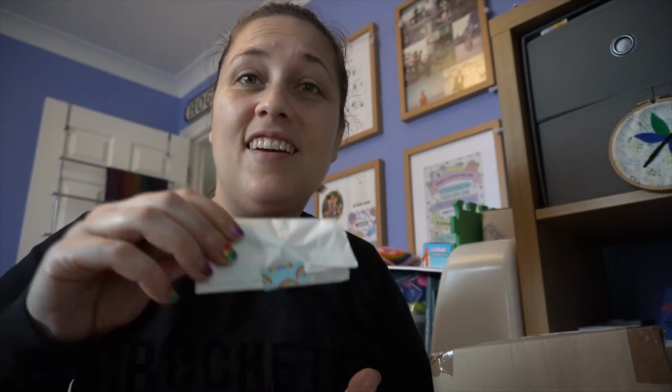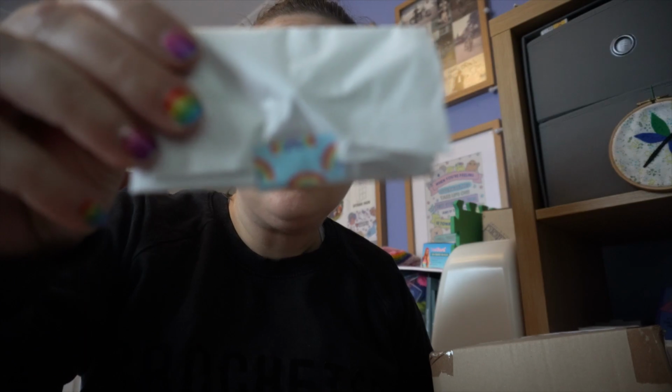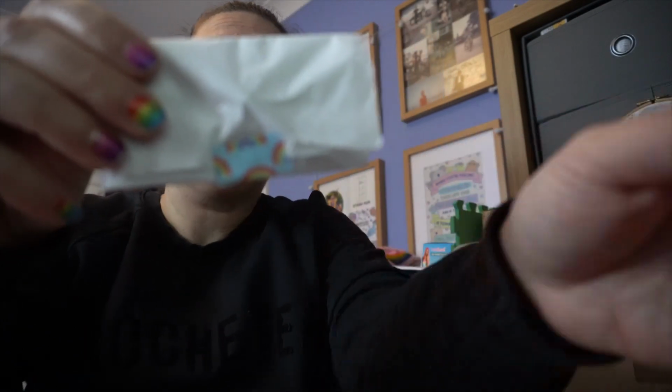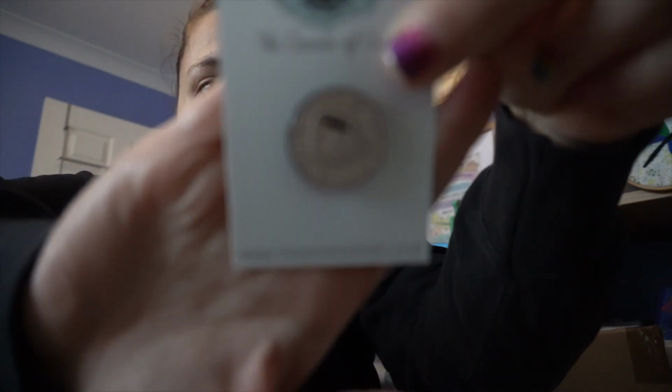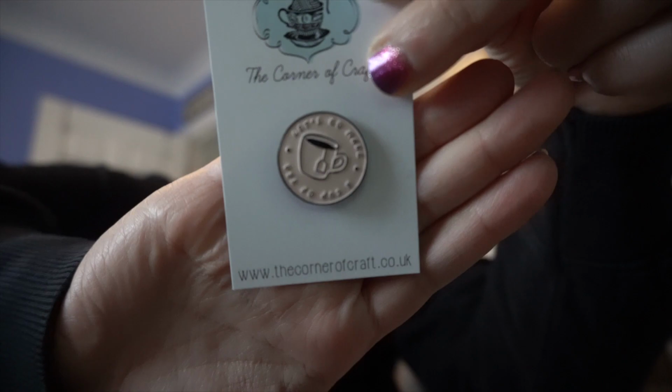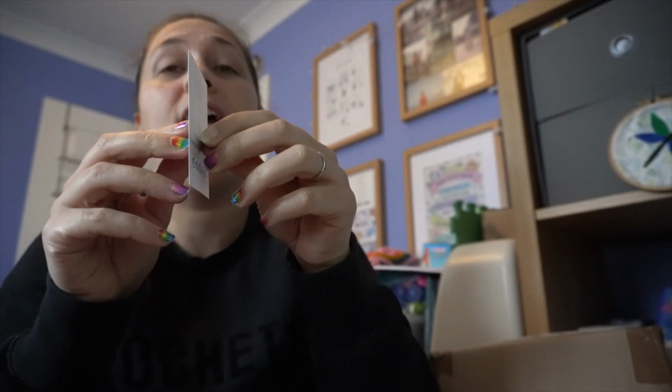And then I have, she's got a little rainbow washi tape. What is going on with the focus right now? Anyway, so in this little parcel, I have, let's go make a cup of tea with locking stitch mark, locking pin back, which is new.